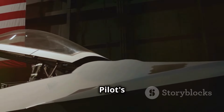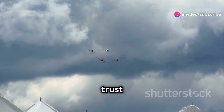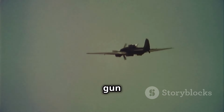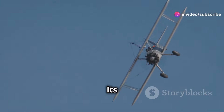Section 6, a pilot's best friend, trust and reliability in the cockpit. The Grumman F6F Hellcat earned the trust of the pilots who flew it. They knew they could rely on it. It was a stable gun platform. This made it easier to hit enemy aircraft. It was also forgiving, allowing pilots to push the aircraft to its limits.